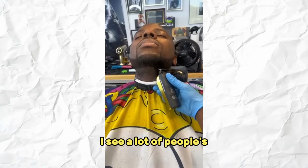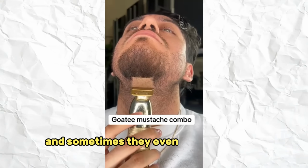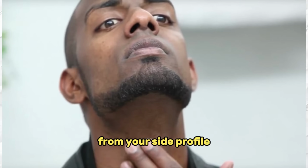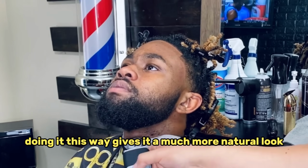I see a lot of people's barbers that shave right under the chin when they line up the beard, and sometimes they even shave too much to where it almost looks like the beard was placed on the person's face artificially. It's not really a good look. You don't want people to be able to see the skin underneath your chin from your side profile. You want to be shaving right above your Adam's apple. Doing it this way gives it a much more natural look.